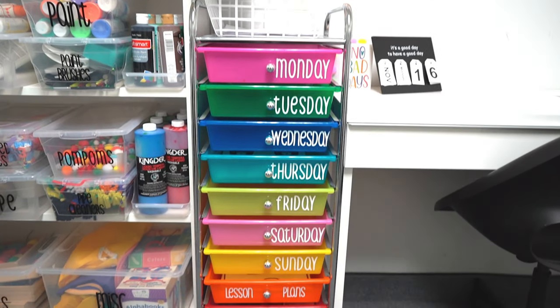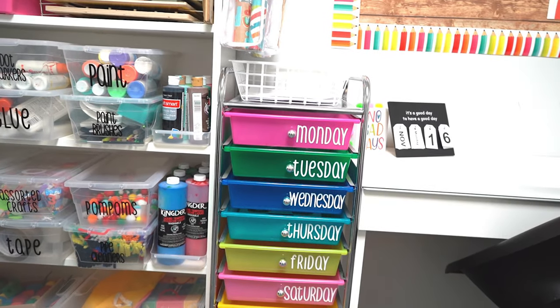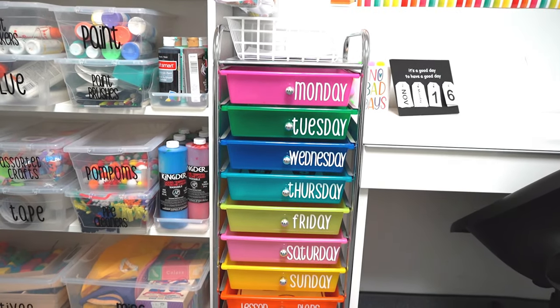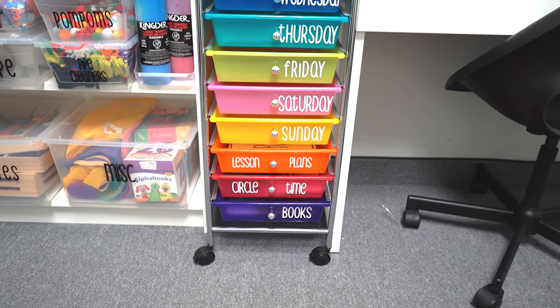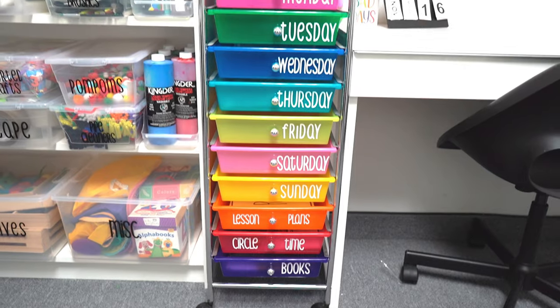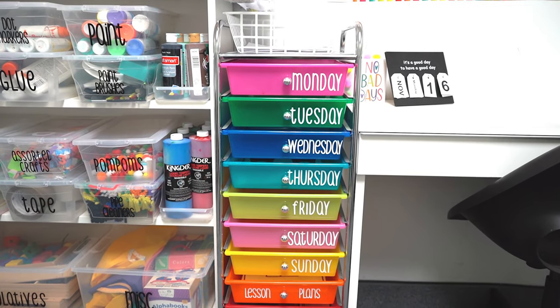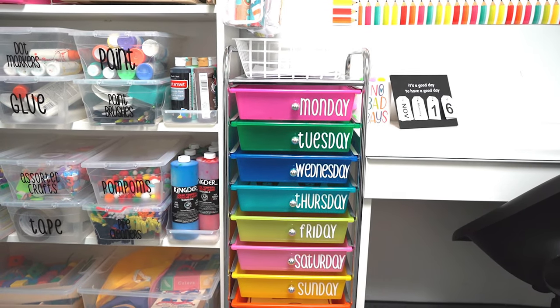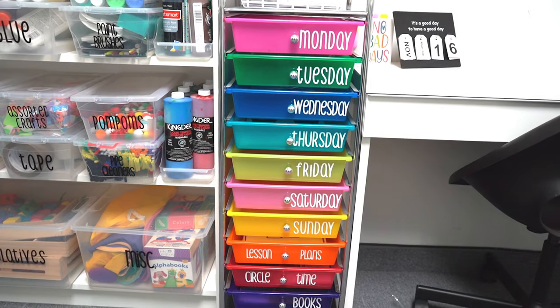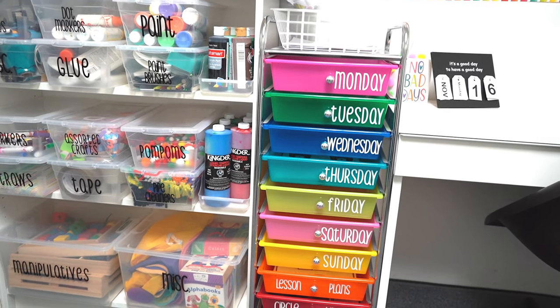And this is a card from Recollections. I believe it's from Recollections, and I bought it at Michael's. I think you can also buy it off of Amazon, but I bought mine from Michael's. Pretty affordable, I'll link it down below. And I ended up using my Cricut Maker and I labeled it. So Monday through Sunday, because we're open Monday through Sunday, I have all the days of the week.